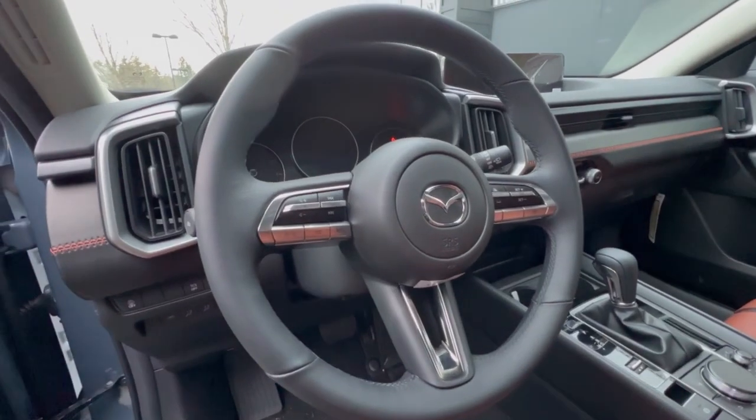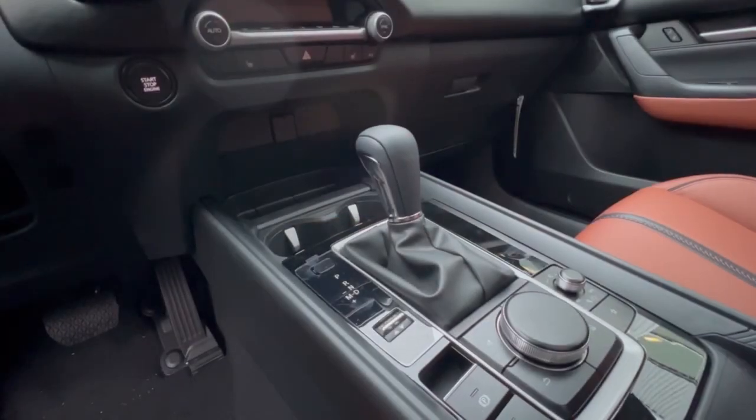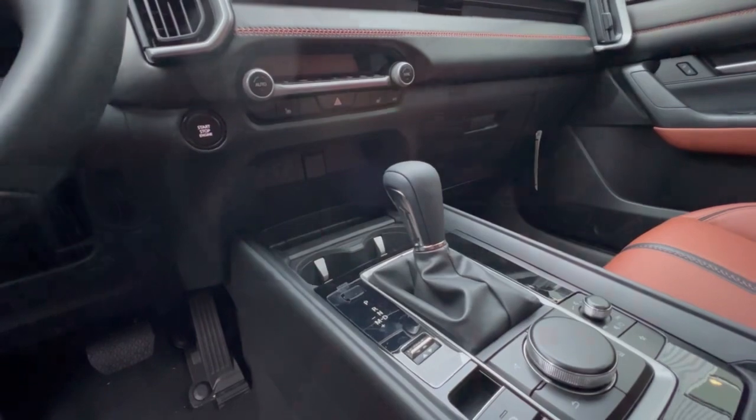You get a leather wrapped steering wheel and a leather wrapped shift knob.